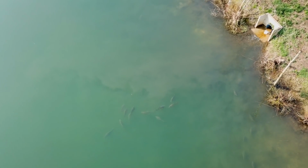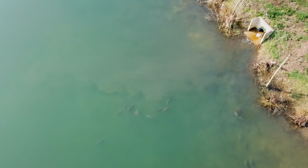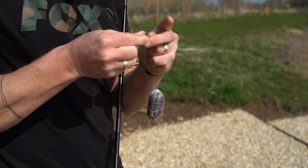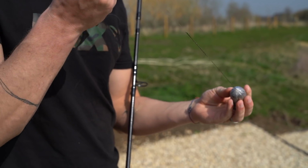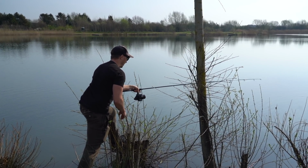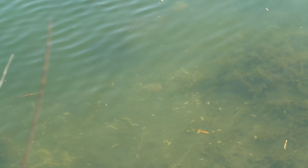So I've got a solid bag in here. I'm going to drop it down there, and in theory this shouldn't take long. Here we go. Right, I'll get by my rod because it's going to go.